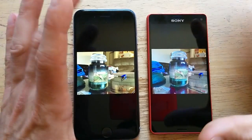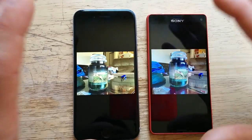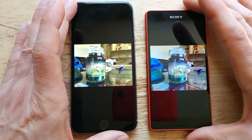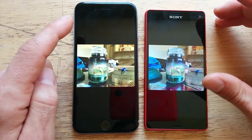And so, a little bit of a difference there between these devices. But overall, I would say they both are great camera phones, and it's really nice to have two top of the line phones with awesome cameras included in both of them. If I had to pick one of these cameras, I honestly would prefer to go with the iPhone.